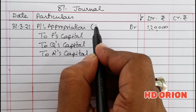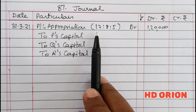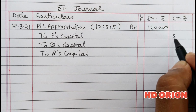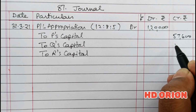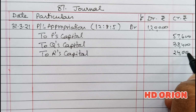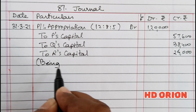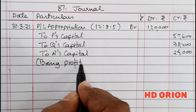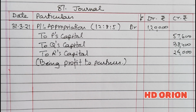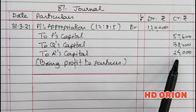And their profit sharing ratio is 12:8:5. So when 1,20,000 is broken in this ratio, partner P will get 57,600 and 38,400 and 24,000. Being profit to partners. Now guaranteed amount to R is not fulfilled.